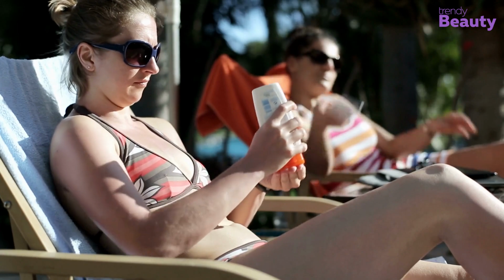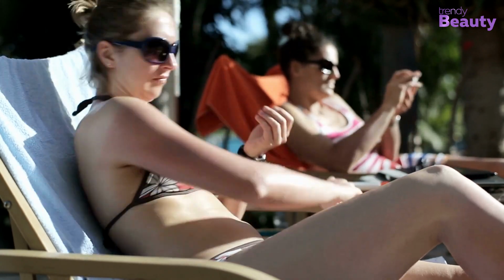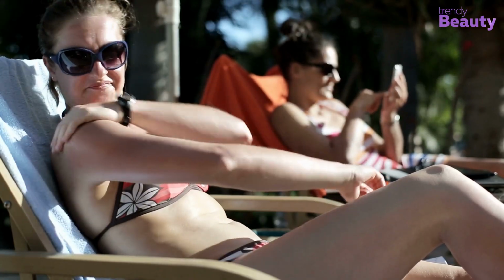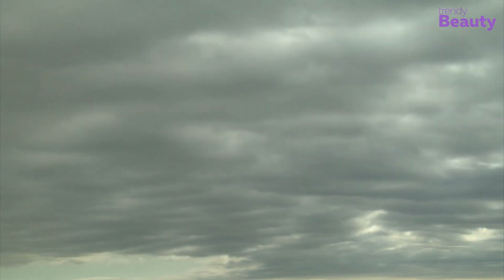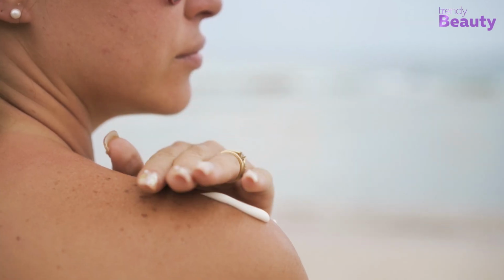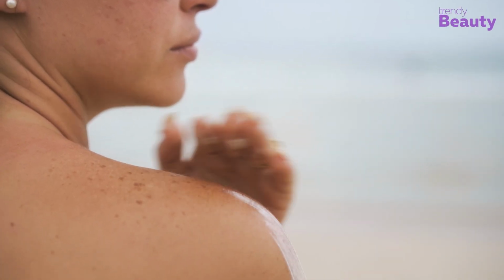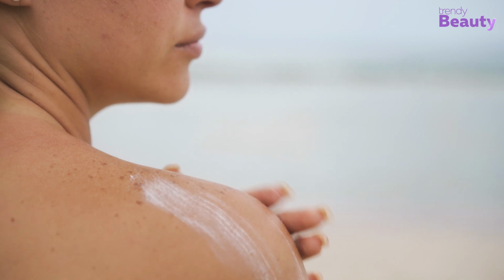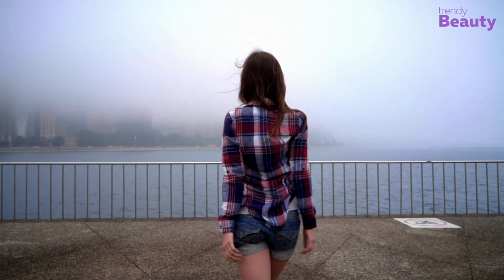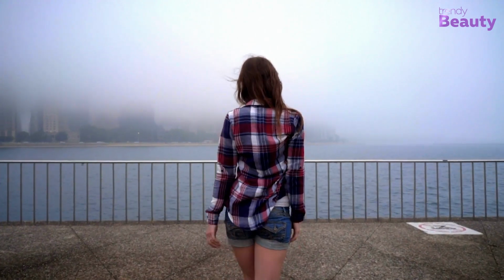Sunscreen is a product that is recommended to use every single day by men, women, and children over 6 months of age, because even if the weather seems gloomy, the sun is causing damage. Applying a minimum amount of sunscreen doesn't do any real work, so it is also important that you make sure to slather this product on before going out, whether you are prone to burns or not.